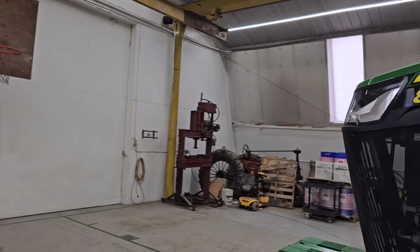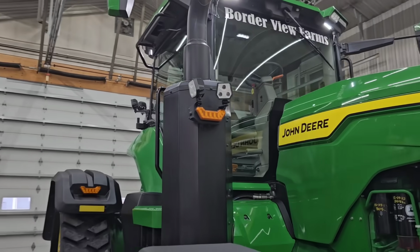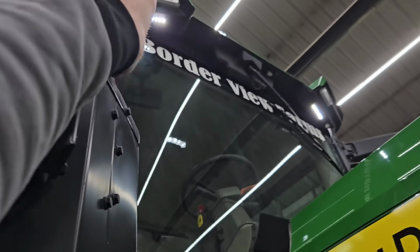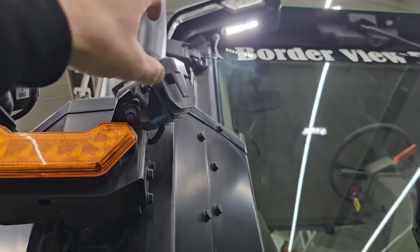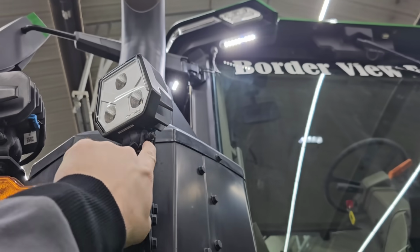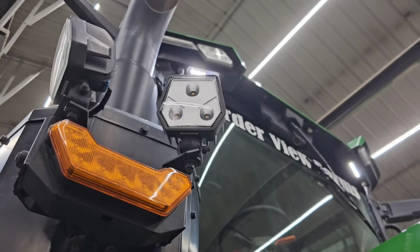There's a light over here. I noticed this fall running grain cart that every time we turn the lights on, this light was pointed straight back like that. I thought somebody moved it, so I fixed it, and then it was like that again the next day. I think this bolt is a little bit loose, so we're going to get a wrench and just snug that one up, give it a little more tension so it doesn't rattle around on its own.